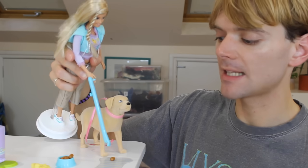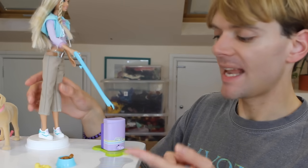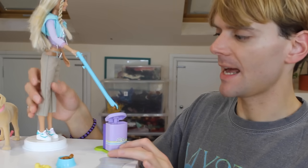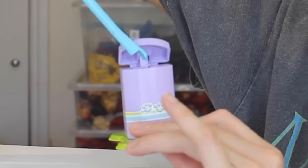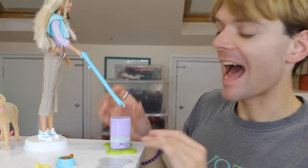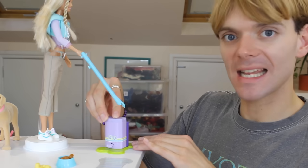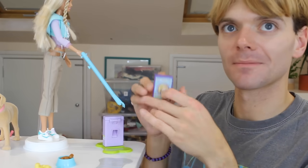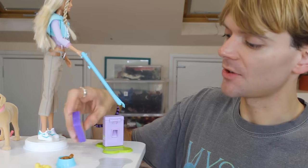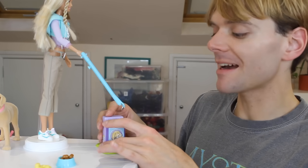And when one of the pellets falls on the floor, the pooper scooper can magnet to it. Then Barbie has this little poop bin. I don't know what you call that. But yeah, it opens like that. And then there's a little kind of release thing. And the poo goes in there. And this part I find kind of weird. The poo goes immediately back into the doggy food thing. And you can just pour it back into the bowl. So, I mean, that's kind of weird.